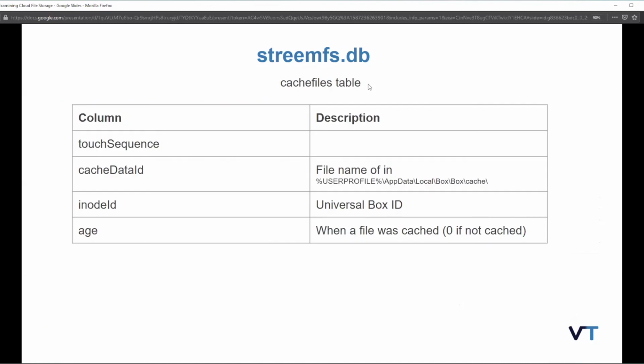Okay, the streams FS will have things like a touch sequence. I couldn't find documentation or really figure out what that was for, but it did seem kind of interesting, and I'm trying to figure out what that was used for or what triggers it. We'll see the date that things were cached. That's interesting. I don't know how sound that would be in a court case, but it does tell us when basically someone clicked on it, because that's the time it goes into the cache directory. We get the inode ID, which is the universal ID for that object, and the age, so how long or when the file was cached or if it's cached.